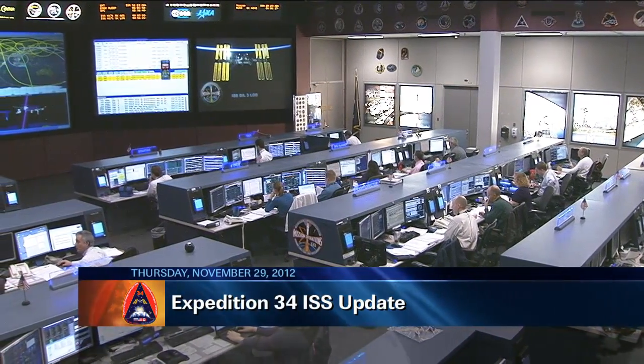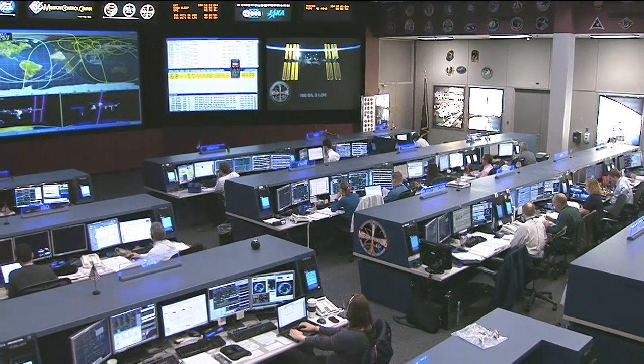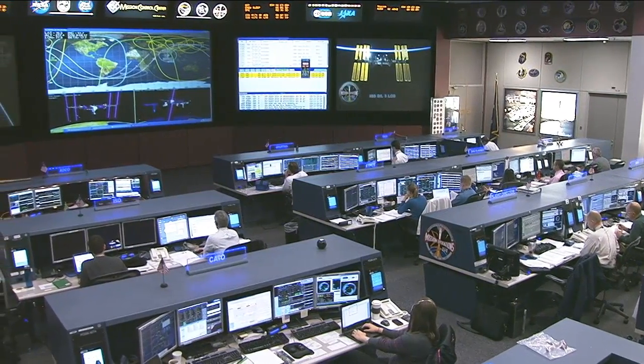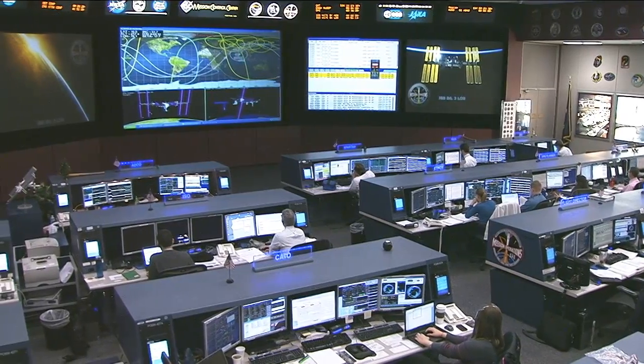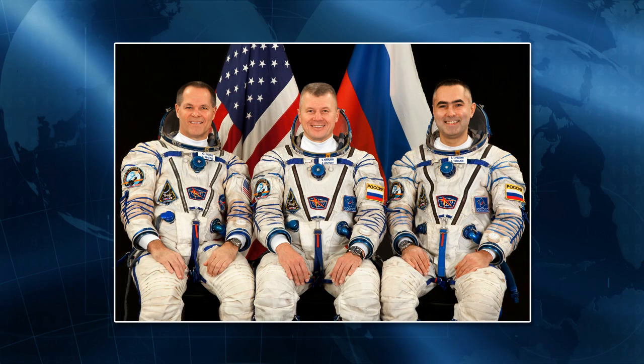Less than 2 weeks into Expedition 34 at the International Space Station, and the crew members spent part of Thursday practicing how to get off of the vehicle in an emergency. But they spent the rest of their day pursuing the science investigations in this unique laboratory environment. Commander Kevin Ford, flight engineers Oleg Novitsky and Yevgeny Tarelkin kicked off their day with some of their routine exercise sessions as well as science work.